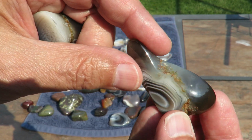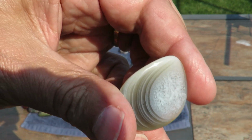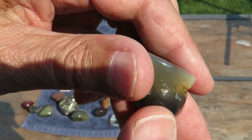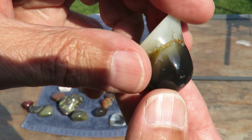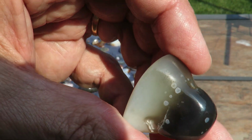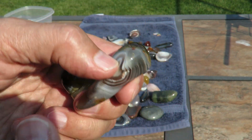They're gorgeous. Little eyes down in here too. I don't know if they show up at all. But here's another one with a good quartz pocket in it. Really a nice agate. See little eyes back there too. They're really neat. No matter which way you look at these things, they just never cease to amaze you, you know. But yeah, they're cool.